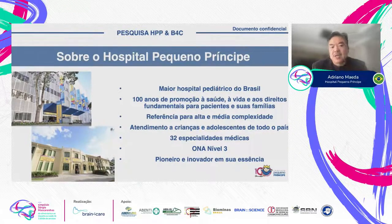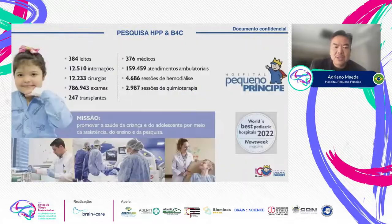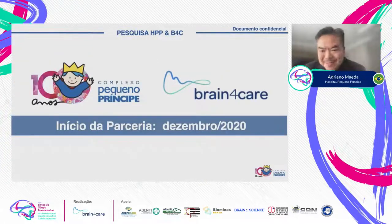This is a project that is being developed at a pediatric hospital in the southern region of the country. We just take care of pediatric patients. This is what we do every single day. Here is a little bit of our mission and what we do. We have 384 beds. We have a high number of admissions. We also perform surgeries and transplants. We do our best in a very assertive manner to deliver the best care ever to our pediatric patients.